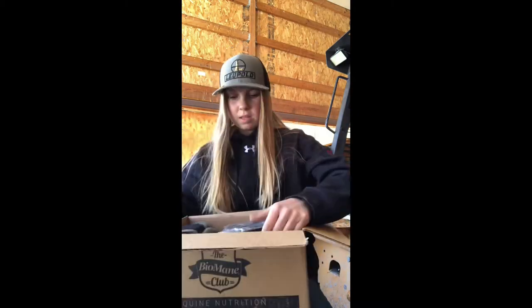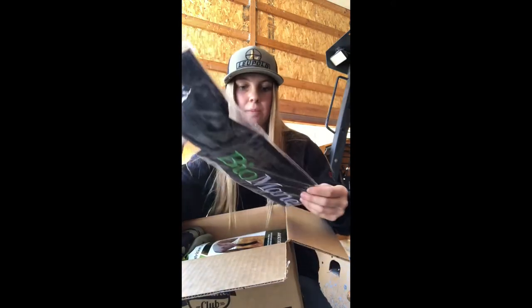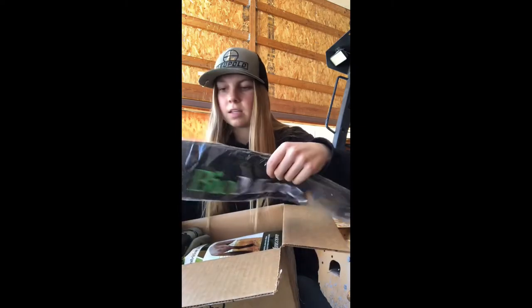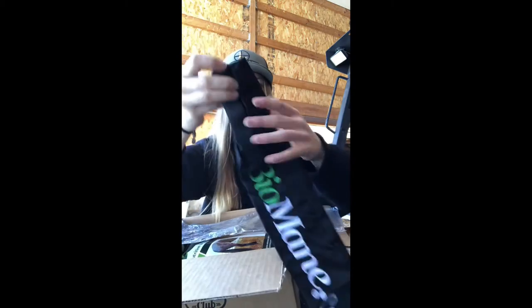So the very first thing, oh my gosh, I'm so excited. Okay, so the first thing on top is this card. The next thing, they sent me a Biomane tail bag. These things are really good quality too. I'm gonna put this in Max's tail today, but it's got the little things for them to swat.